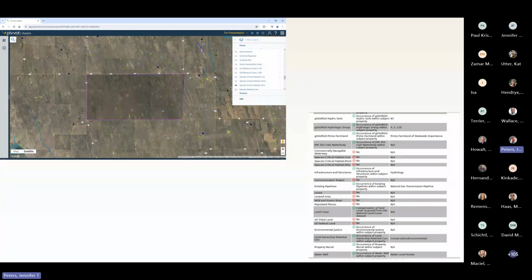Do I need to get a survey done? Do I need to reach out initially to U.S. Fish and Wildlife to figure out if there's critical habitat? Do I need to not potentially work in this area? Can I exclude this and just work in here? And that's where Pivot comes in handy, because you can do all that stuff up front.